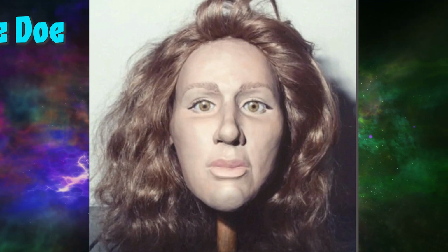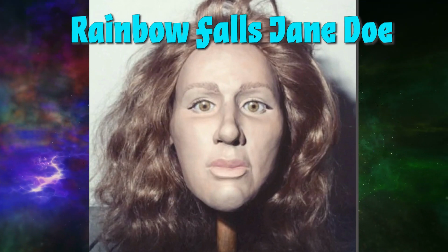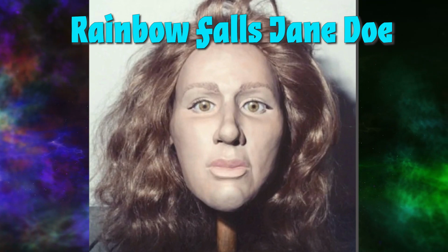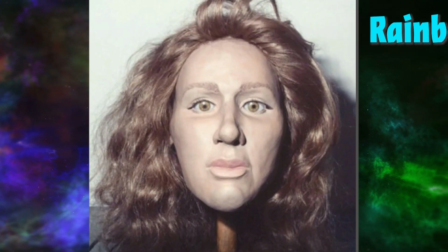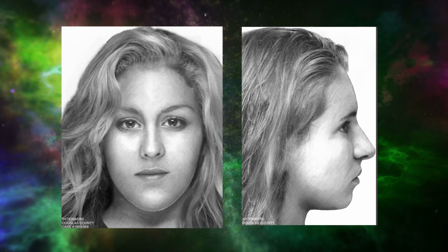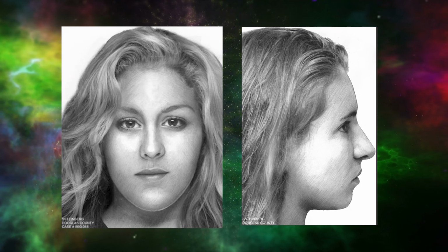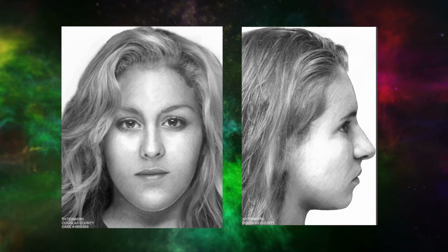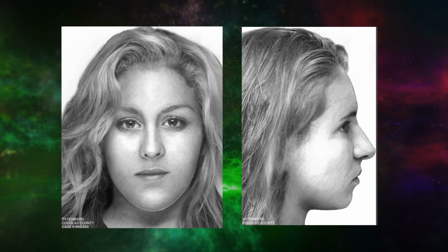She was known as Rainbow Falls Jane Doe. Her partially clad body was found by a hiker at a makeshift camp at Rainbow Falls campsite in Pike San Isabel National Forest near Colorado Springs, Colorado, on June 15, 1993. She was beaten to death and possibly dumped there. She was only wearing a Harley Davidson t-shirt and some unique jewelry.